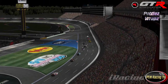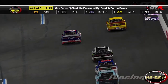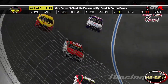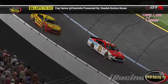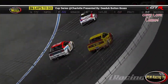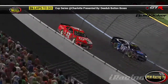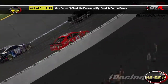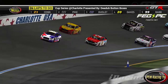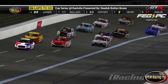Welcome back, ladies and gentlemen. Here live with Pedal the Metal Racing League and the GTR Racing Simulator Cup Series action still coming your way from Charlotte Motor Speedway here in Concord, North Carolina. The battles certainly have been impressive, to say the least, to watch, and for some, maybe even harder to master. Kevin Winker doing the unthinkable, goes into pit road for a little pit strategy, setting him up for a fresh set of tires, where Khan opted to stay out on what he's got right now. Brandon Pike will move up into the second place spot with Dudley and Jeffrey Oaks following in pursuit.